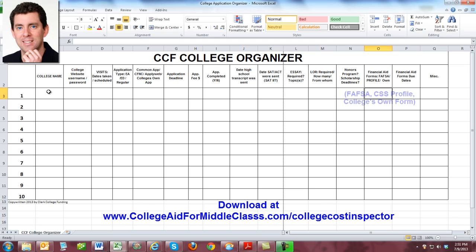And by the way, there are 3 different types of financial aid forms. There is the FAFSA form, the Free Application for Federal Student Aid. Secondly, we have what's called the CSS Profile form, which is used primarily by some private schools, but we do have a few state schools that use the CSS Profile form in addition to the FAFSA form. And then some colleges said, you know what, we're just going to make up our own financial aid form. So you've got to know which colleges require which forms.